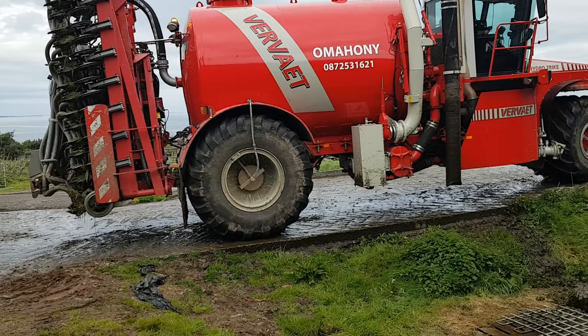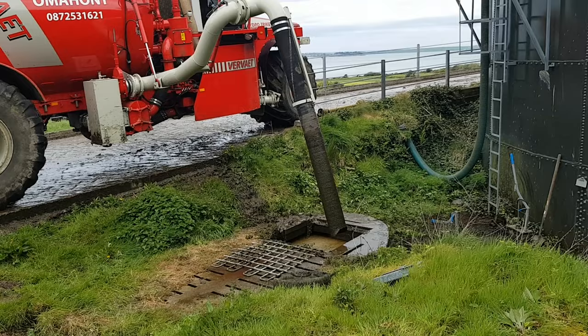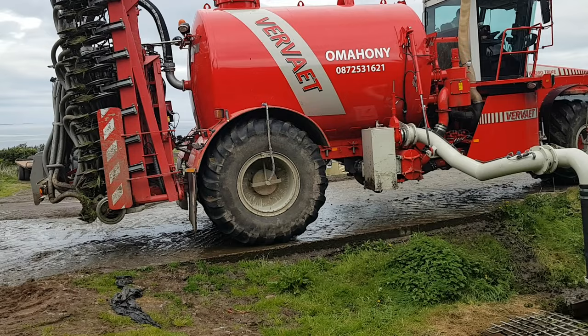That's the lazy arm coming down into the ground. That's the hole in the ground being filled out of the tower. That's the tower there. 3,200 gallons takes about 3.5, 4 minutes, maybe a small bit more to fill it. We'll time it here as it's filling.